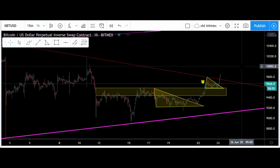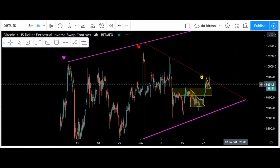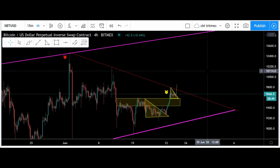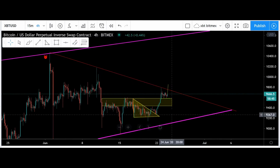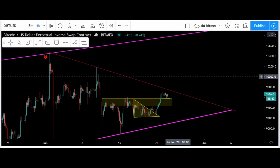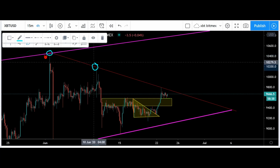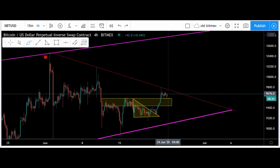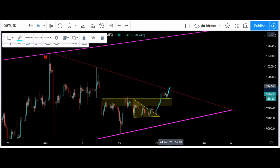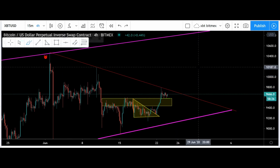So if that does break us above this red line, then that's where, if I go to the 4 hour chart here, and I'll clean things up a little bit for you guys, this is where I had mapped out this line of interest, because I got our 1 touch point, 2 touch points, and we actually did get our 3rd touch point. So what I would like to see now is this break above this red line and get a support flip retest and go from there.